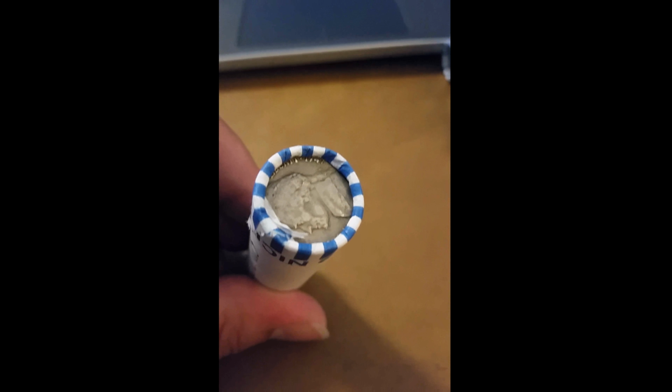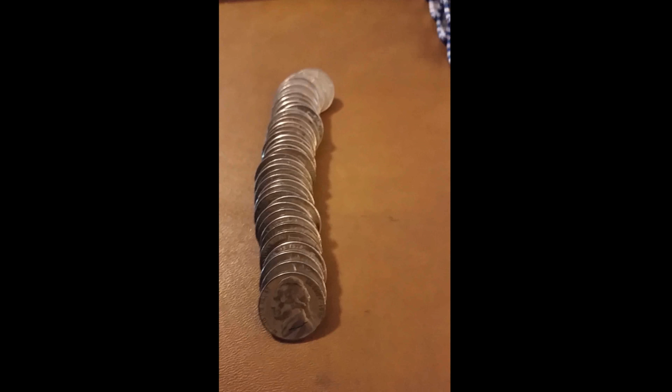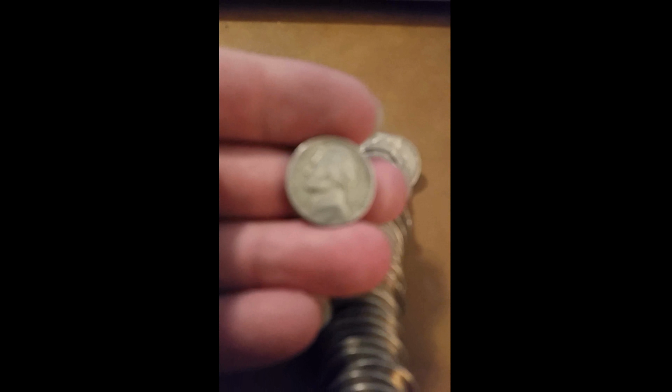Finished up that first roll of nickels, and we got a 96 Canadian. Let's get back into them. Okay, just getting ready to get into that third roll of nickels, and I spot a 1947 ender. Hopefully there'll be some more good ones to go with it. Let's get it open. Okay, opened up that roll with the ender. It's 1947.